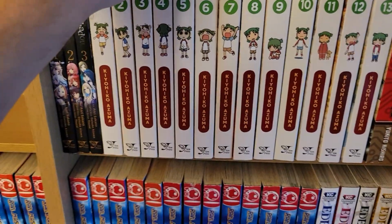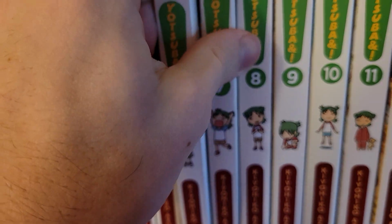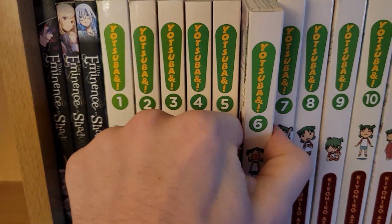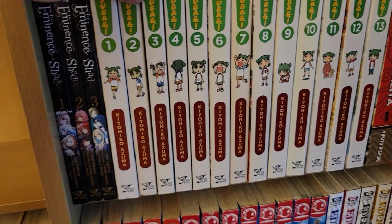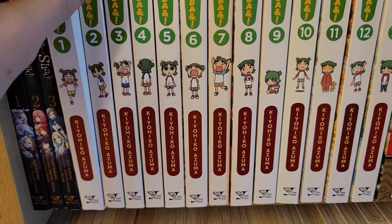Then I have Yotsuba&!. This is a series that I just kind of picked up because it was cheap from where I found it. This is a story about a dad raising his little cute daughter, and it is very funny.